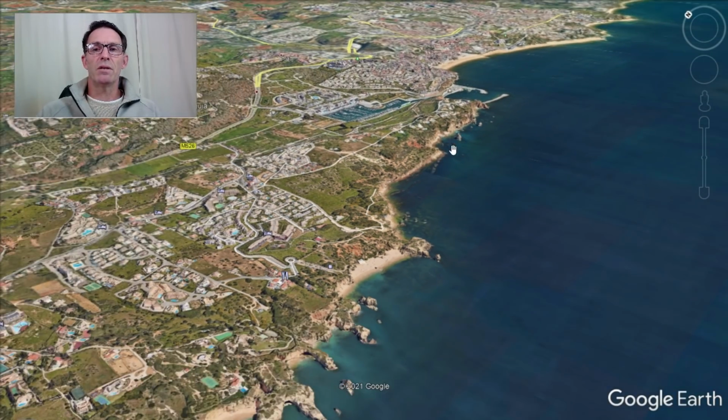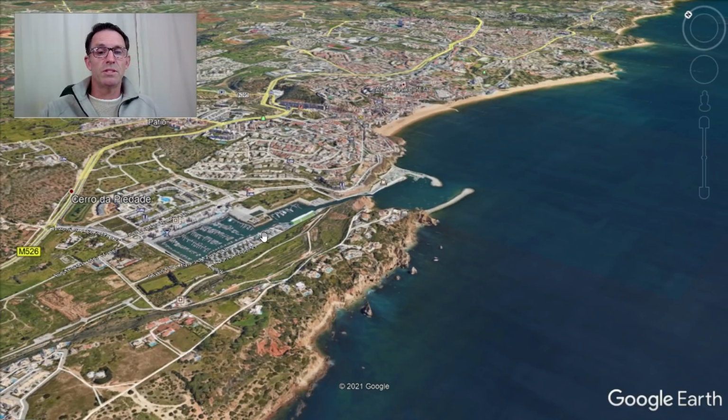And then if you carry on a little bit more, you get to Albufeira Marina, which is a fairly recent addition. It's about 10, 15 years old. And you'll see lots of multicolored houses and things like that. And that's where you get all these amazing boat tours. So you can go and see lots of different places in the Algarve, and caves and coves, on a boat that leaves from Albufeira Marina.